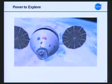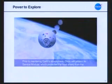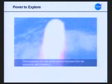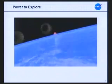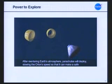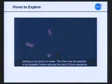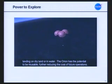Prior to re-entering Earth's atmosphere, Orion will jettison its service module, which protected the heat shield from the space environment throughout the mission. Once exposed, the heat shield protects the crew from the excessive heat of re-entry. After re-entering Earth's atmosphere, parachutes will deploy, slowing the Orion's speed so that it can make a safe landing on dry land or in water. The Orion has the potential to be reusable, further reducing the cost of future operations.